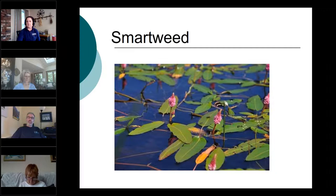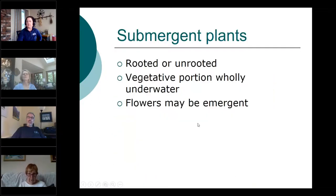And then you guys also have this neat little plant. It's called smartweed. You might see this along the roadways a lot, but there is an aquatic form. The aquatic tends to have pinkish flowers on it. That one probably should have been in the floating category, but it does sometimes form an emergent growth form.